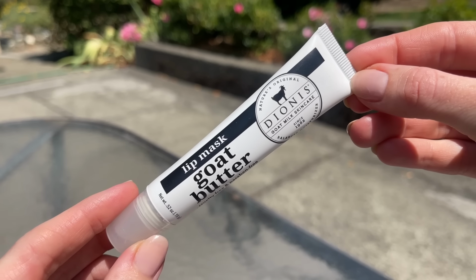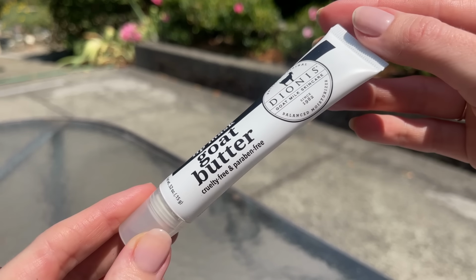Just looking at the ingredients list, it also has shea butter, carnauba wax, soybean oil, glycerin, olive oil, goat milk, red raspberry seed oil. Yeah, so just a bunch of different butters and oils, it seems. This one is so nice because it smells like vanilla ice cream. It's so nice. So good.